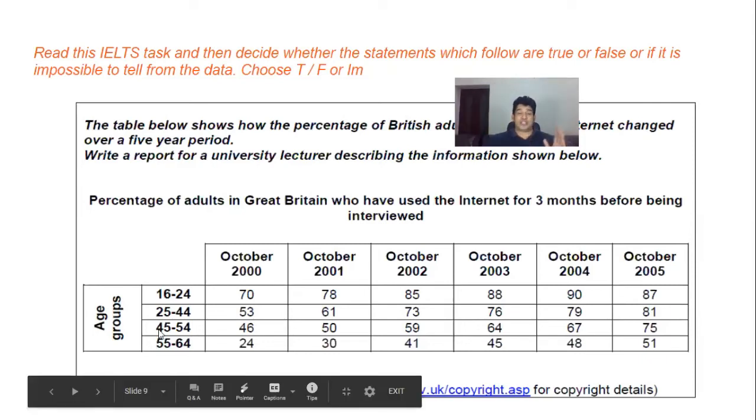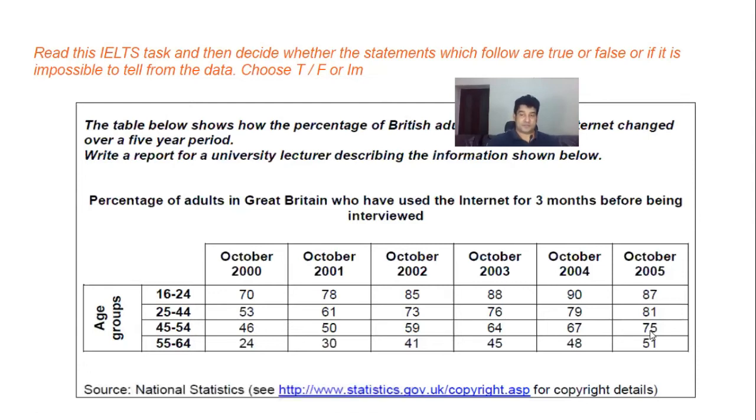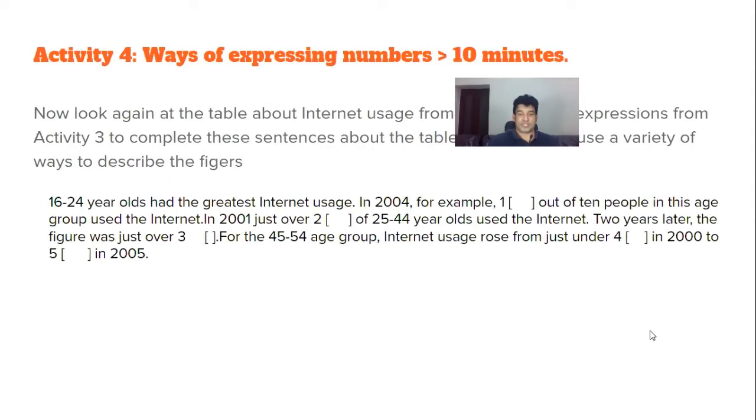So the age group 45 to 54 is 46, you will say just under 50%, and you can say that it rose in 2005 to 75%. These were the answers.